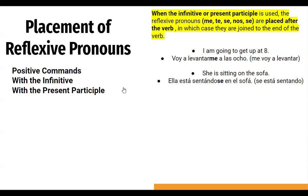Okay, and you can also note this piece here. Add an accent to preserve the stress, right? All right. So I'm giving you some time, and then we will look at what happens with positive commands.